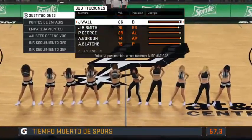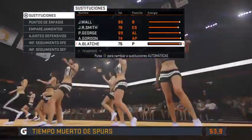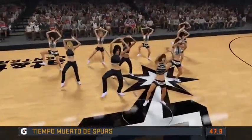Time called here. The Spurs decide to talk it over. You have to like what we're seeing from J.R. Smith. He's definitely rolling offensively. You might not be able to stop him, but you've got to find a way to contain him.